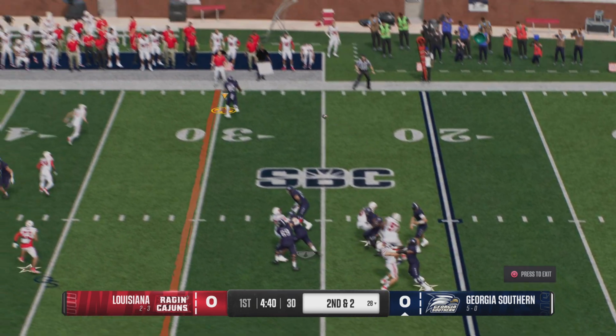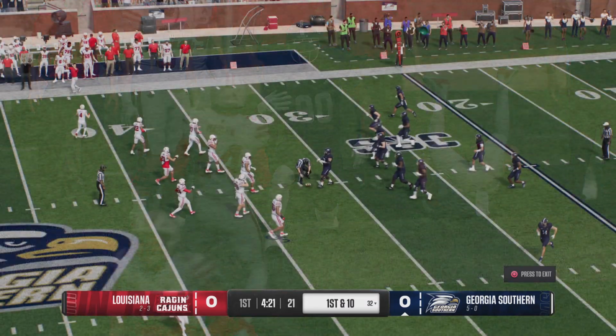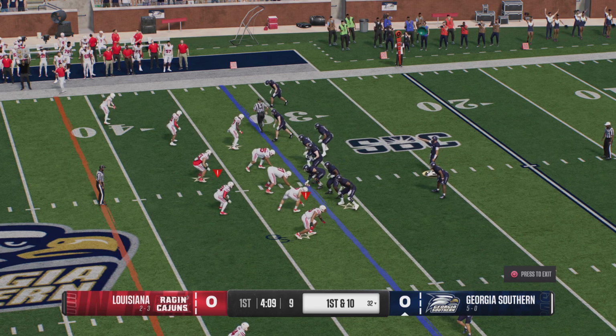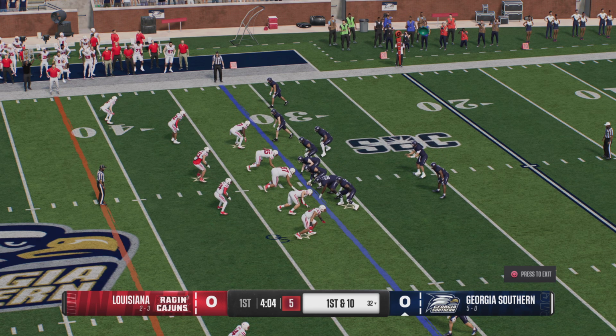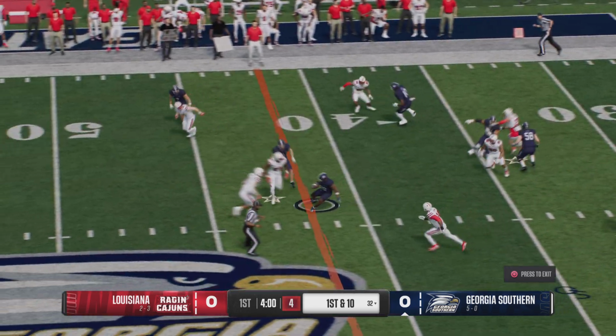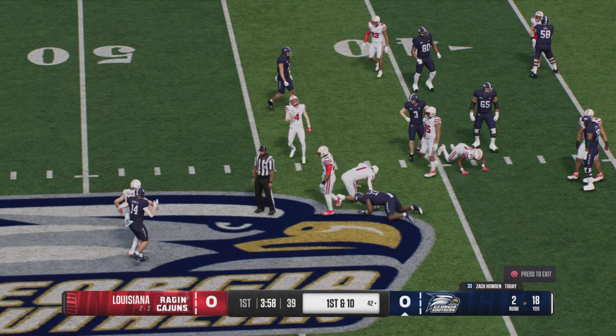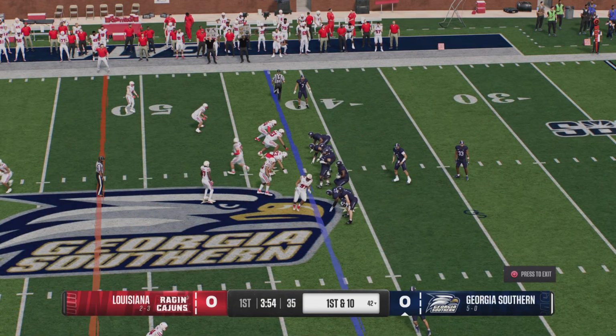On second down, he'll let it fly. Fires to the big fella. He's out of bounds, but not before picking up enough for the first down. Fresh set of downs after the completion. From the shotgun, they'll run it. They get him at the 42, but he picked up 10 there. Georgia Southern in a hurry.